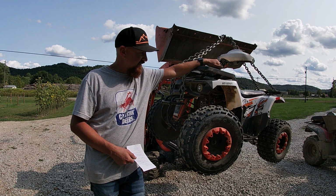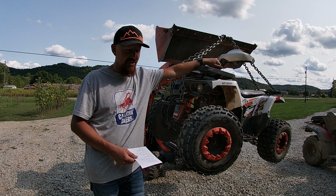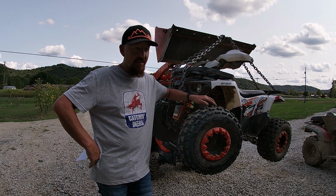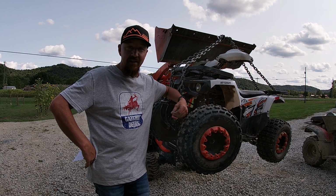We went through 3 sets of brake pads on it. They'd last about a week and a half or 2 weeks, and then they would be shot. So some kind of issue there. The headlights quit working on it. So here I am, 8 months out, and I've got a $1,000 paperweight here.